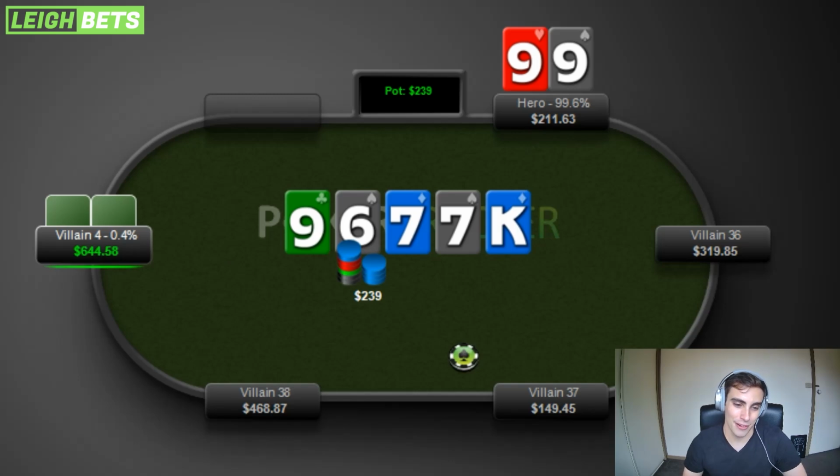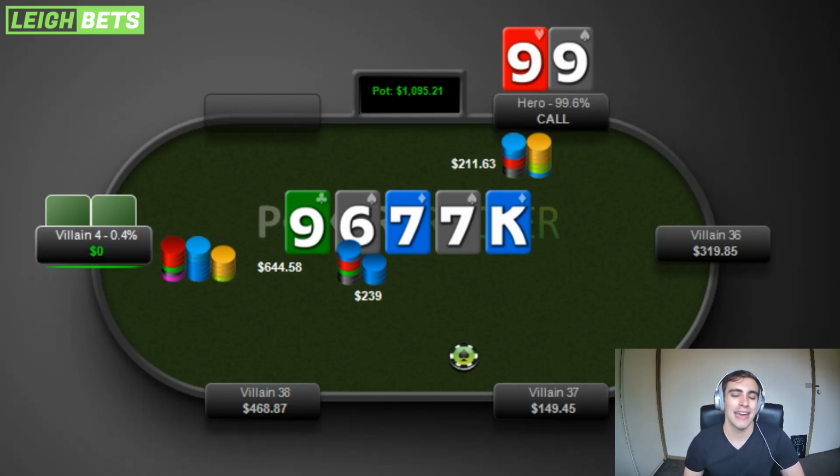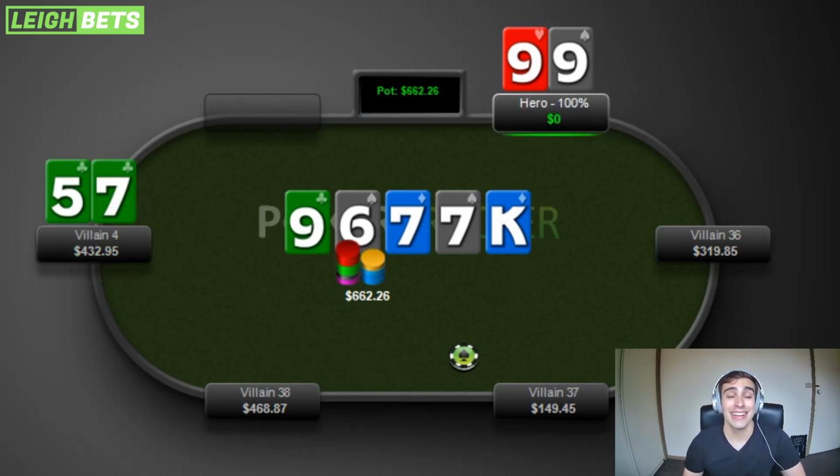So we're off to the river, which is the king of diamonds. Pretty big brick. My opponent rips it all in. I break my wrist, snap calling. Then we get to see the opponent had 7-5 of clubs, so they actually check-raised on the flop with middle pair. Then they turned trips. It's absolutely sick for them that they did that, but it really does make me happy that I didn't 3-bet on the flop, because they're probably just going to lay that hand down, and I'm absolutely beaming.